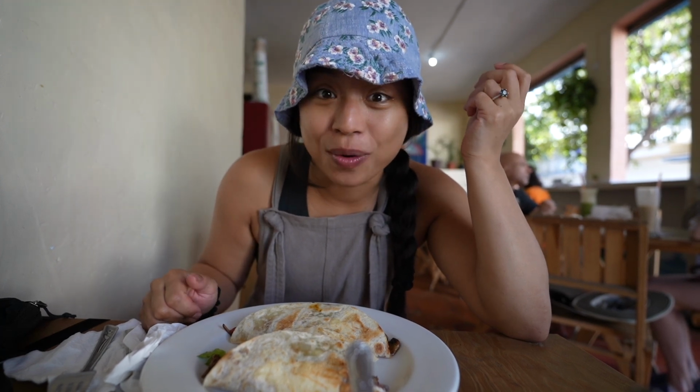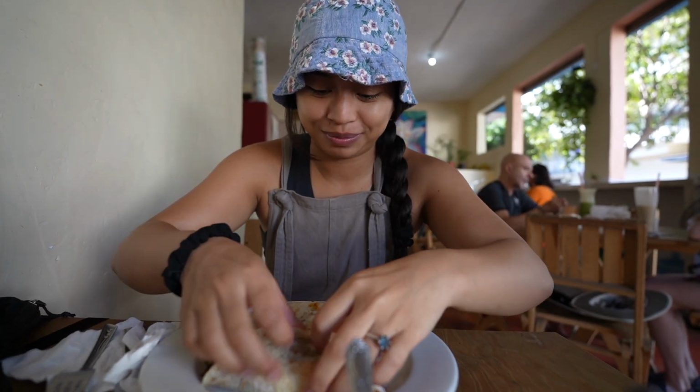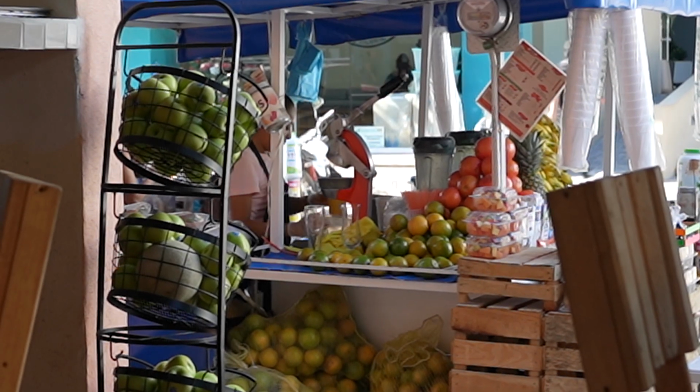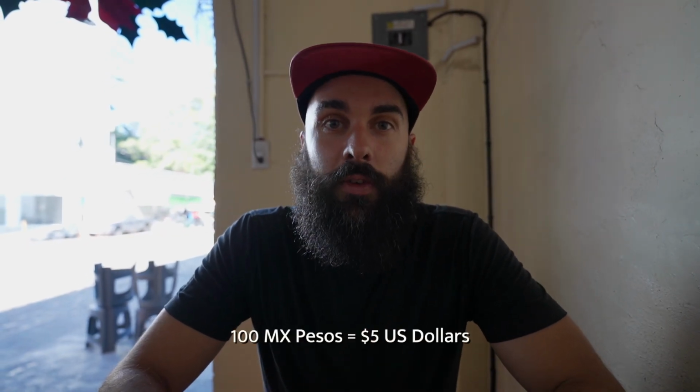And we've eaten out every single day. Wow, this is so good. This is a family-owned business. The grandma squeezes the juice and it is freaking delicious. We got two iced coffees, two quesadillas, one chilaquiles, and one fresh squeezed orange juice. Breakfast came out to 350 pesos, which is roughly $17.50 before tip.